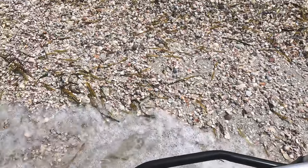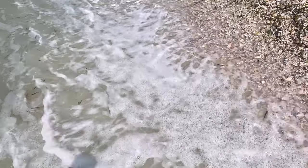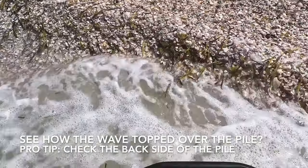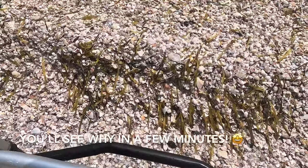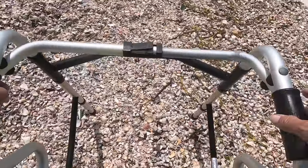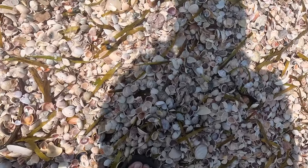Heavens. I kind of like this surf action stuff here. I don't like that it washes stuff into my shoes, but I do like that it changes out what's in front of me and what's available to look at and go through. And I kind of like also the back of this pile for the same reason, because things get pushed up onto it and then pushed back. So I like to look at the backs of these piles as well as the fronts of them.